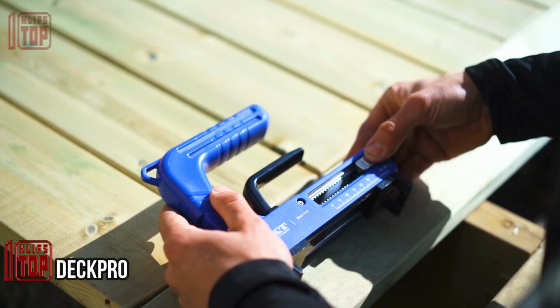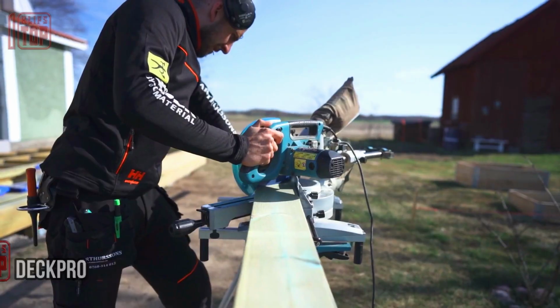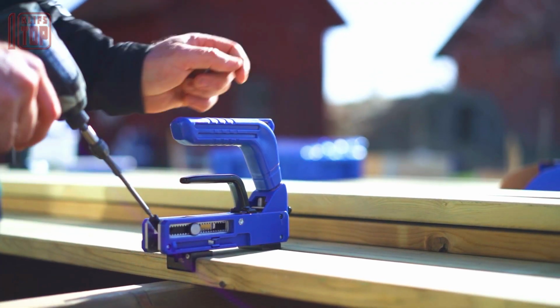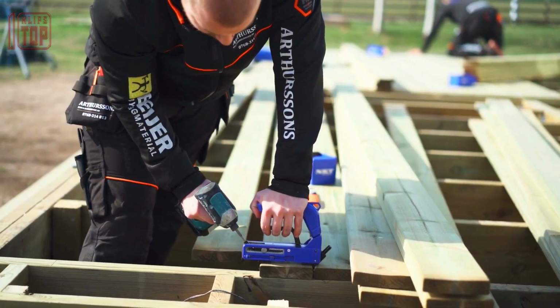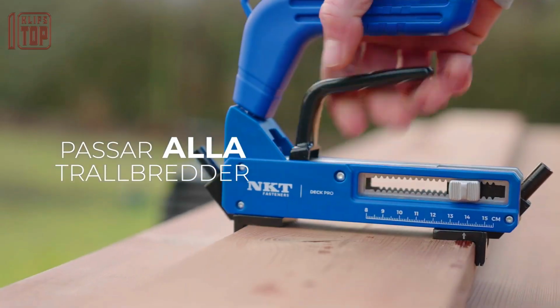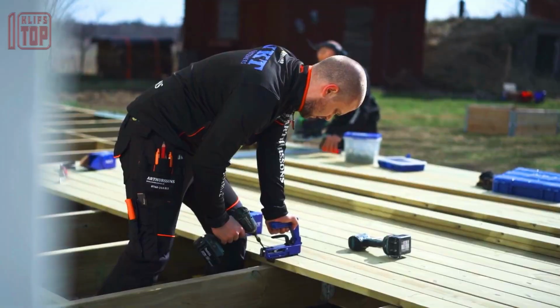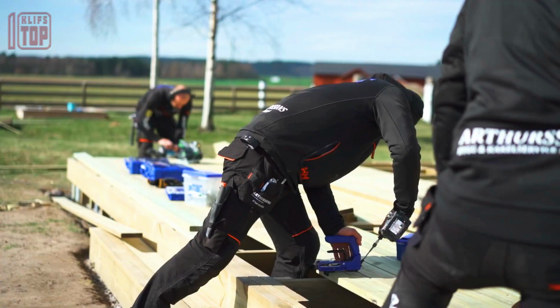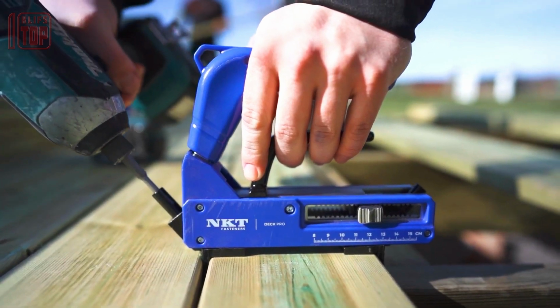5. DECKPRO. For many years now, woodworking projects have been incredibly popular in Europe. This tool proves to be incredibly useful, especially for beginners. It is specifically designed for boards ranging from 85 to 150 millimeters in width, allowing for seamless hidden fastening. With this tool, even novices can achieve professional-looking results.